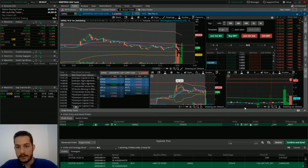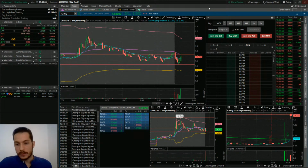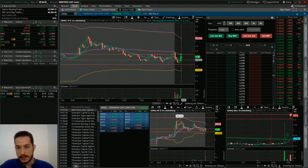Probably could be a failed red to green move right here. Just watching it. This could be a great entry though. It's annoying with these big volume here. That's nice.